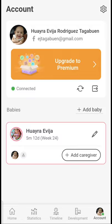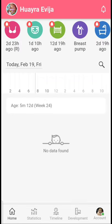And lastly, you can add a caregiver. Caregiver doesn't mean katulong, pwede rin, but they have to install the app on their phones. Mga asawa mo. Have it to be aware of what's going on. They just have to install it and register their phone. And then they can also see what is the information. I hope this is very useful for others.